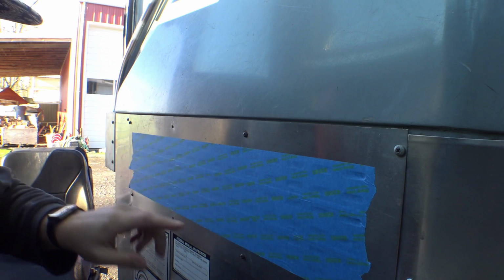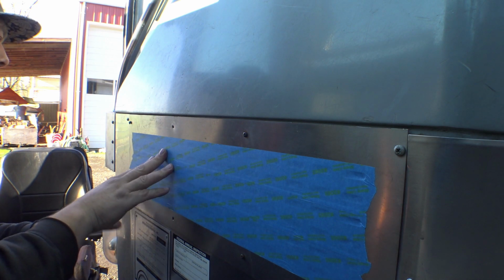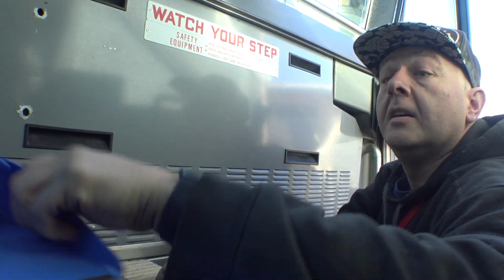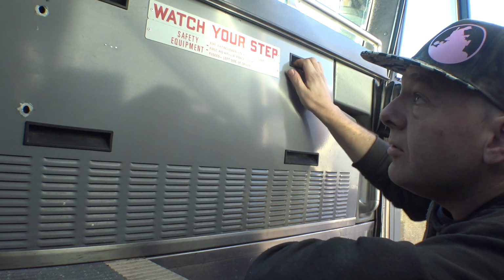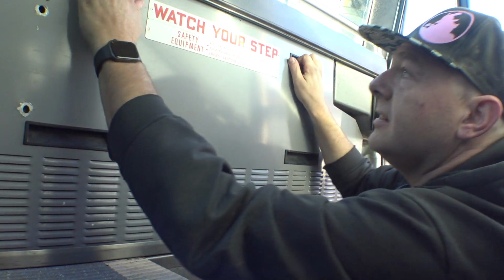Actually, it looks like we're missing a screw here. Yeah, all these screws are a little bit loose. I wonder what someone was doing in there. Interesting. Actually, I just realized behind this panel right here is part of the auxiliary heating system. So we might try and pull this panel out and see if we have any external vents.